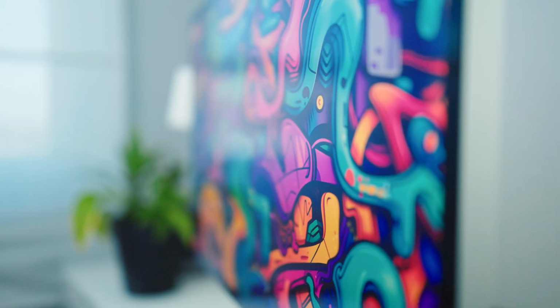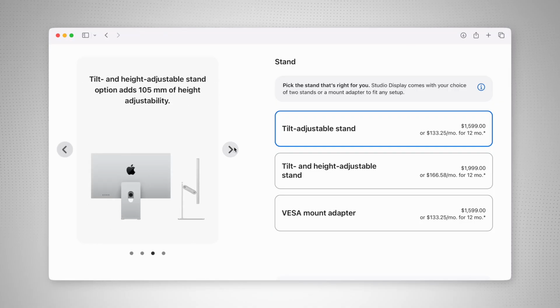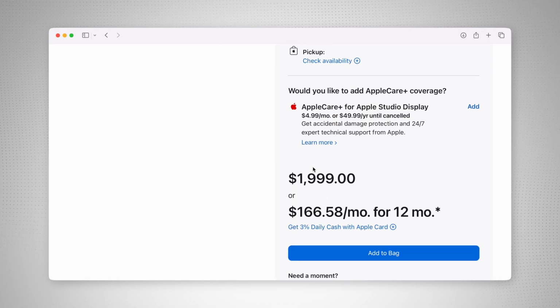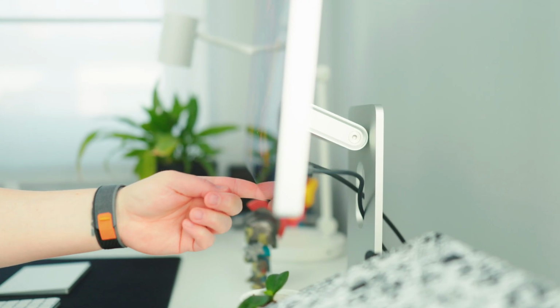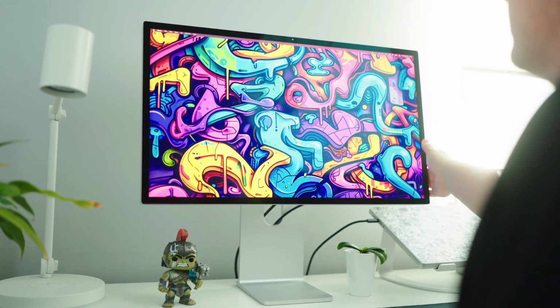And then there's the stand. In a classic Apple upsell move, there's multiple options available. Instead of including the tilt and height adjustable version as standard, it's $400 extra. It is a fantastic stand though, with very smooth adjustments. You can actually move the display up and down with just a finger. Much better than the clunky mechanisms you find on other monitors.